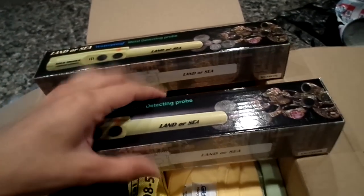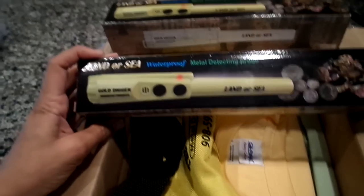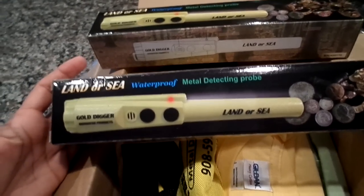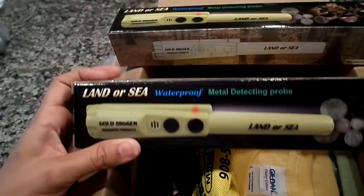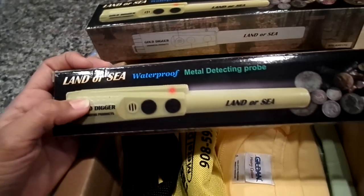He also sent me their Land or Sea pinpointer. Now I've got two, and I'm guessing you guys can figure out why, but they actually make this pinpointer as well. What Ron was saying is that this pinpointer was specifically designed to be used in mineralized areas. So of course that works perfect because I'm in salt water. And if any of you beach hunters have ever been in salt water, you know that it can make your detector just start going off like crazy just because of the water. So I've got this awesome new pinpointer, which I'm excited to give a try.